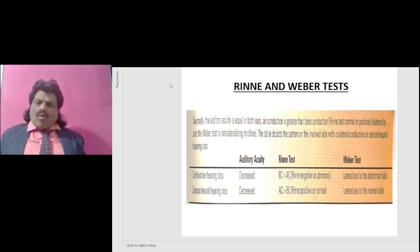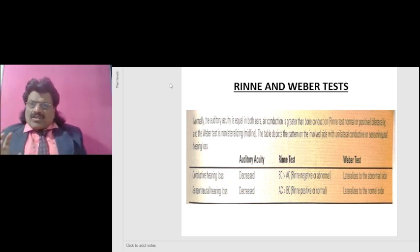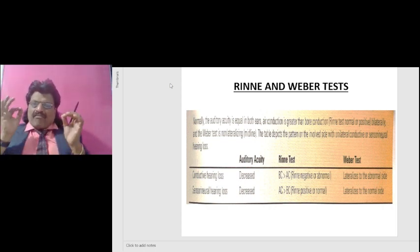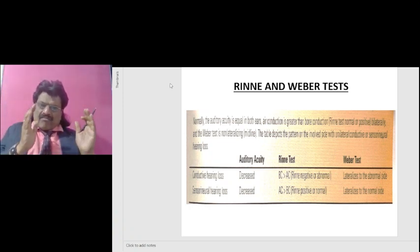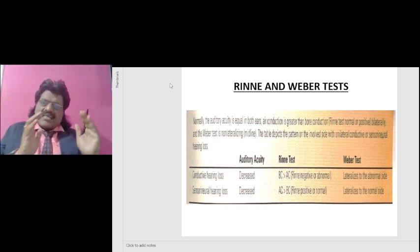So now summarizing all the points of RINNE's and WEBER's test, normally the auditory acuity is equal in both ears and air conduction is better than bone conduction. That is, RINNE's test is normal or positive bilaterally and the WEBER test is non-lateralizing, that is, it is in the midline. This table depicts the pattern on the involved side with unilateral conductive or sensory neural hearing loss. So first let's see conductive hearing loss. Compare the auditory acuity, RINNE's test and WEBER's test, and then we'll see sensory neural hearing loss. Compare it with auditory acuity, RINNE's test and WEBER's test.